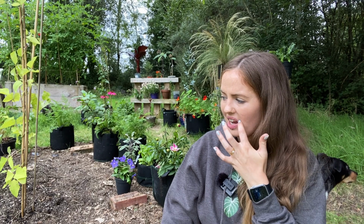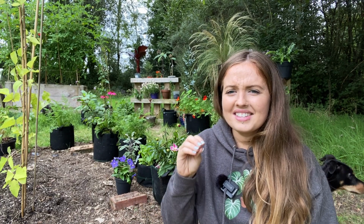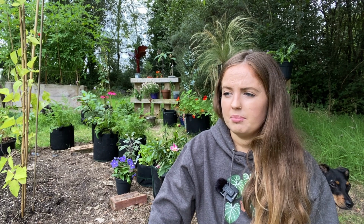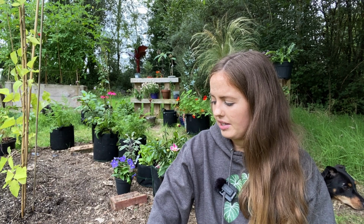In terms of weeding, there isn't really that much. Every now and again I'll see little sprigs of grass and I'll just pull them out. It's really not that much, to be honest. It's quite easy to keep on top of, as long as you don't let it get out of control. I haven't, and I've found that quite easy. So that's kind of it.